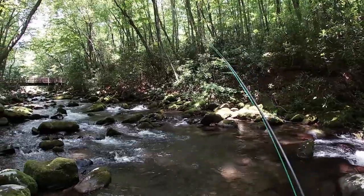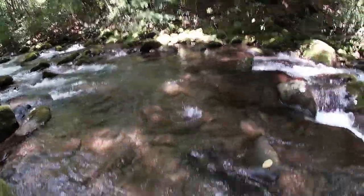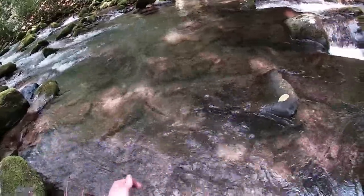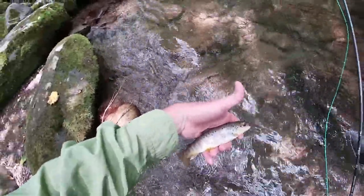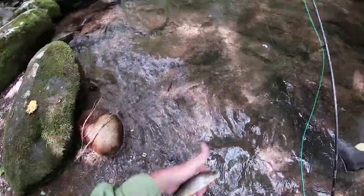Oh, wait, I hooked a fish. Son of a gun, I hooked a fish. Oh, watch, watch. I touched him. I'm unhooking him. The first of the weekend. Nice little brown trout.